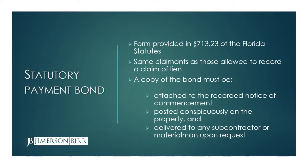You should become familiar with the entire section 713.23, and you'll find within that section the forms that you need to use to preserve your rights and to make a claim on the bond. They're somewhat similar to the construction lien procedures, but there are some important differences, and we'll point those out today. The claimants who can make a claim on the bond are similar to those that can make a construction lien. On the next slide, we have a diagram that explains who can and cannot make a bond claim.